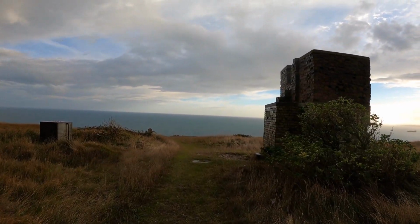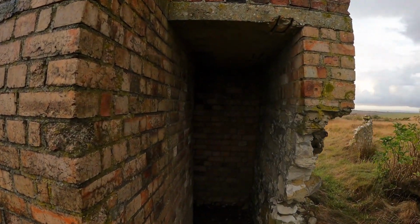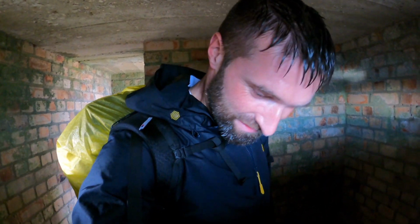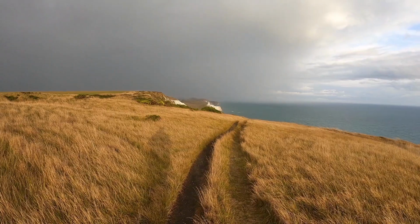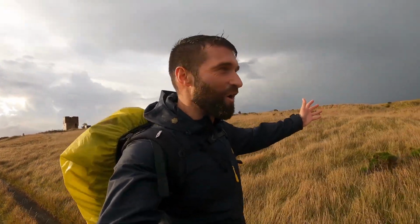Oh look, creepy old disused building. Let's go and have a look inside. Oh, it's dry. Doesn't smell too bad either. Floor's pretty grim. I mean, if I was really desperate, I could probably just about kip in here, but no, that's just grim. No, let's press on. The sun's out! Woo!